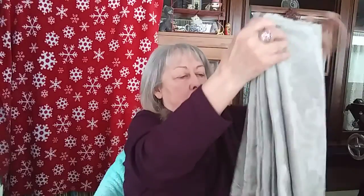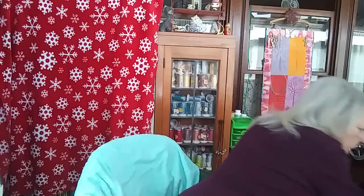It'll be very classic because of the fabric. And I'm gonna use silver thread. So I think that'll turn out just beautiful. Can't wait. So that's all my linens. And then I just have a couple more things and we're done. We're at 14 minutes. Okay.